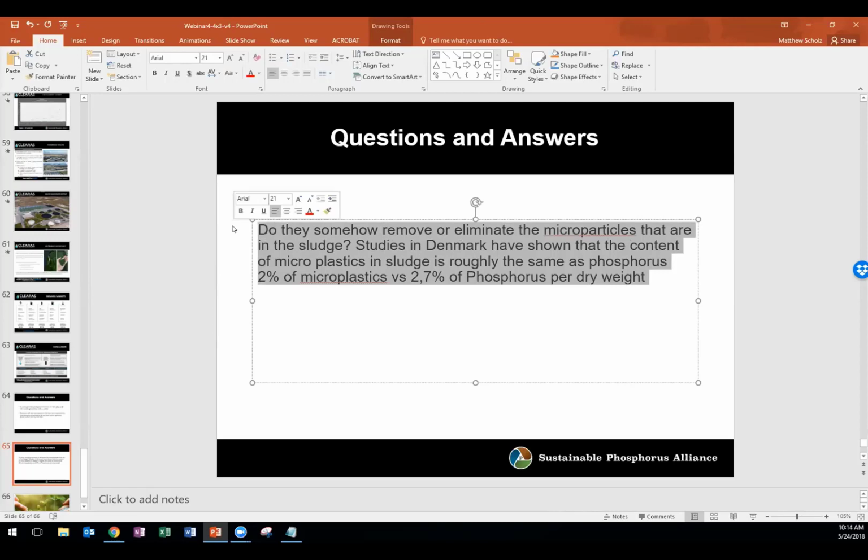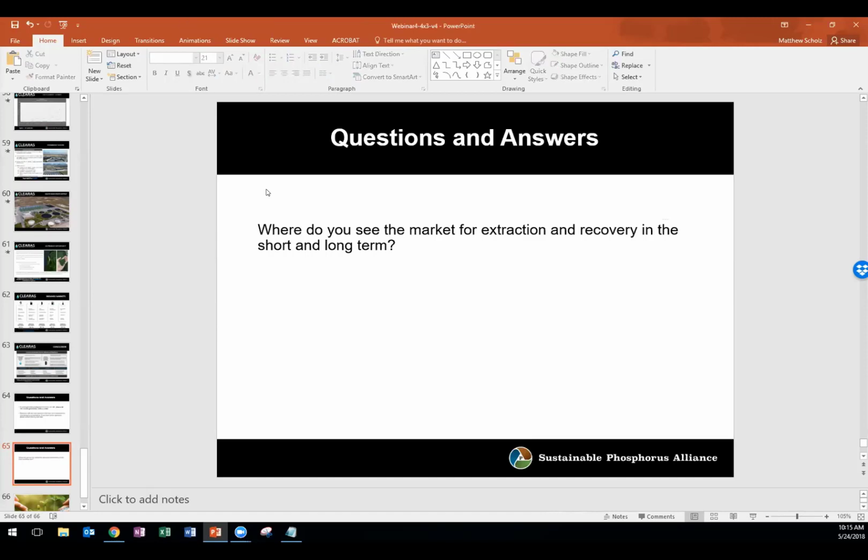So the next question we have is for Jeff Dawson. Where do you see the market for extraction and recovery in the short and long term, Jeff, for phosphorus extraction and recovery, that is? Well, I think in terms of the market and where we stand, we're sort of at the front door of this. But ultimately, long term, as we look at this, there are two fundamental issues, right? The economics of it, can it be done at some reasonable cost? And then, are you solving a problem? You can't solve half the problem. You have to have a technology that eliminates a facility's issues around phosphorus and then provides secondary benefits to that issue.